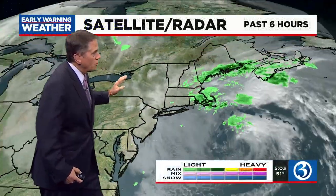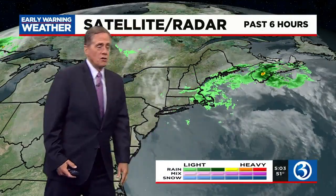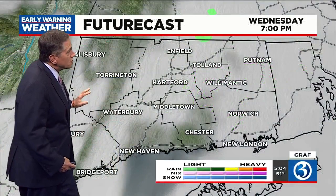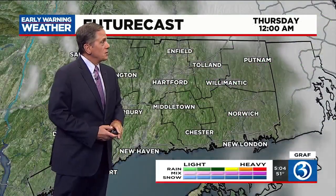And you can see we're on the backside of that storm now. A huge nor'easter starting to pull away from New England, and off to our west, we have nice clear skies, which will be moving in as we go through tonight. So as we step out the door tomorrow morning, the sky is going to be mainly clear.